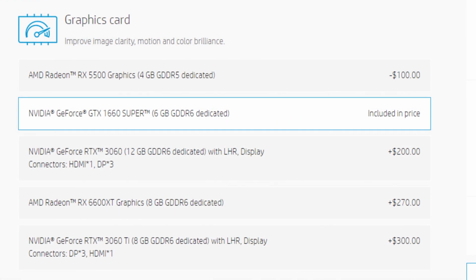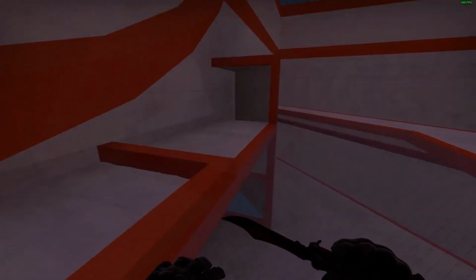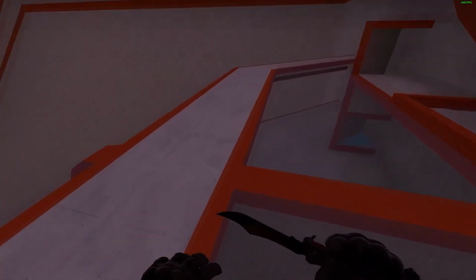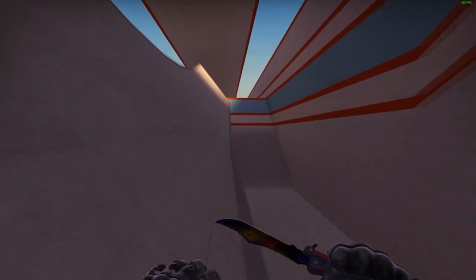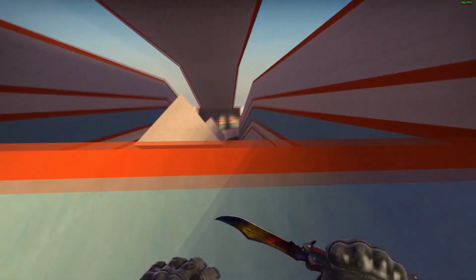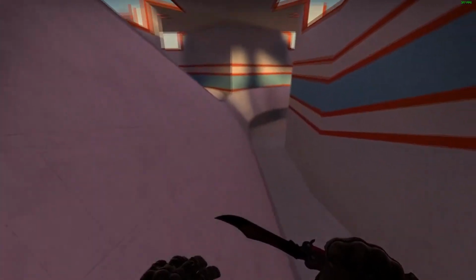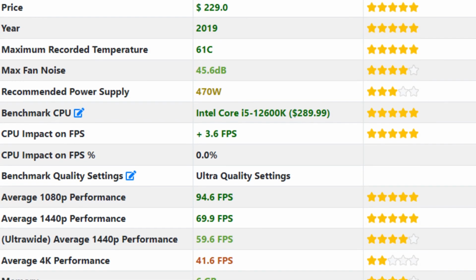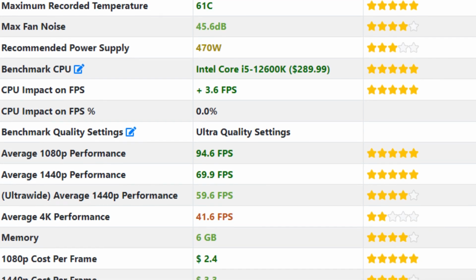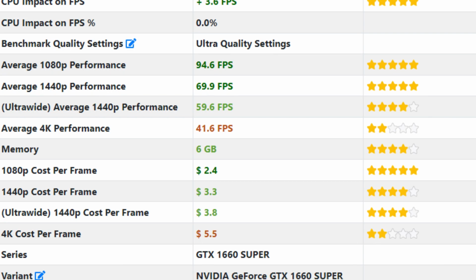Now I recommend you upgrading the GPU as well to the 1660 Super, even though it is going to be above your budget. It will be actually $870, but believe me that the difference between the RX 5500 and the GTX 1660 Super is huge. If you want gaming performance right now, I would highly recommend you saving money until you reach those $870, and believe me that you will have a way better gaming experience, because with the GTX 1660 Super and the i5 12th gen, you will be able to run any game that you throw at it at 1080p 60 frames per second on average.